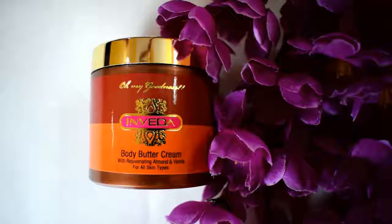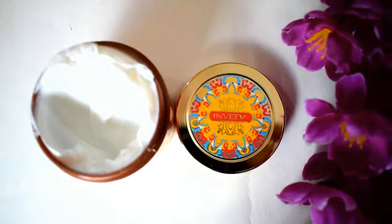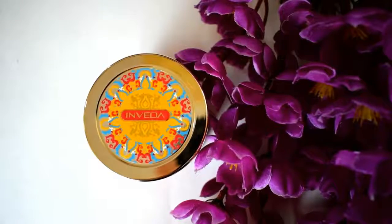Now I have one bonus product to review. It's the Inveda Body Butter Cream. This body butter has a soothing texture which relaxes the mind and body, leaving the skin rejuvenated and nourished. This is a paraben-free body butter, and the fragrance of this product is somewhat like Johnson's baby products.